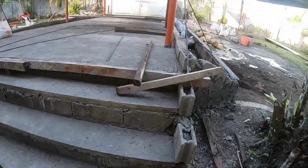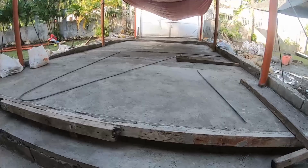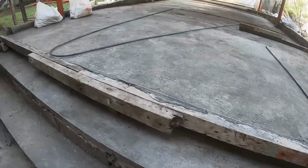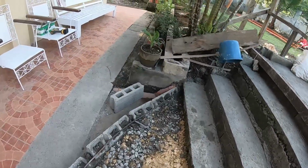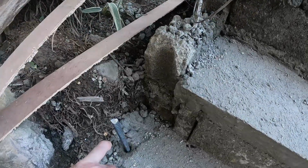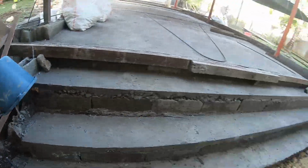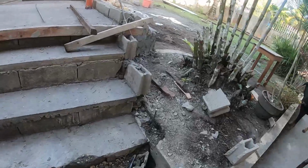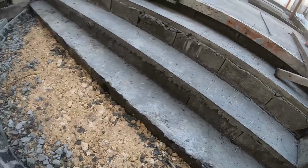We'll finish off the stairs, the sides, we'll be pulling this board off tomorrow. Let's see, getting all this finished here. Got a piece of rebar right here, so it's ready. Another rebar there. Rebar there. So we're all set.